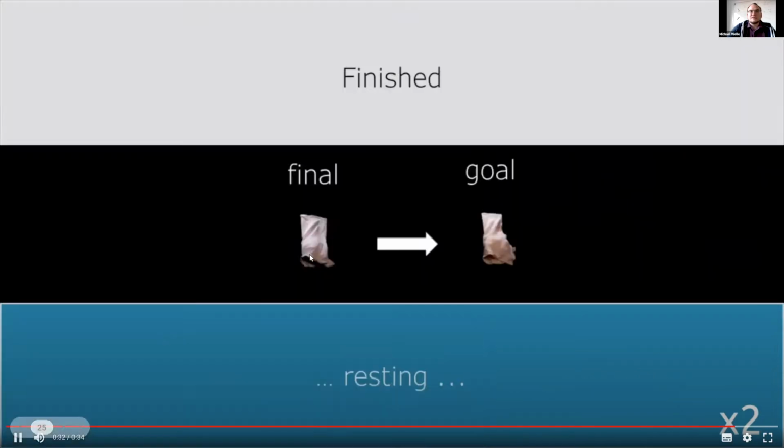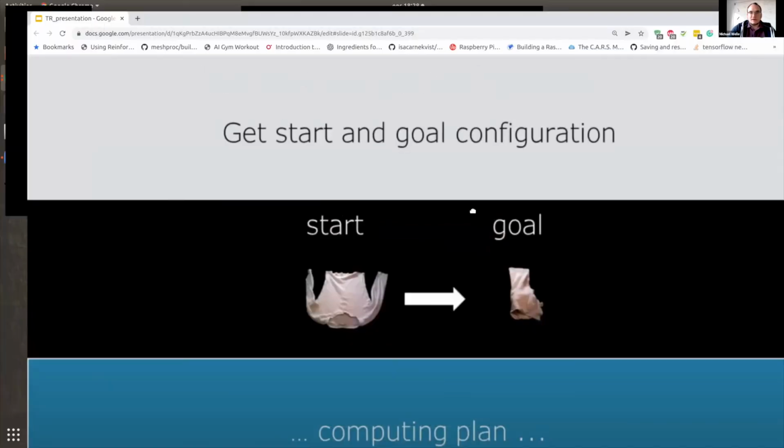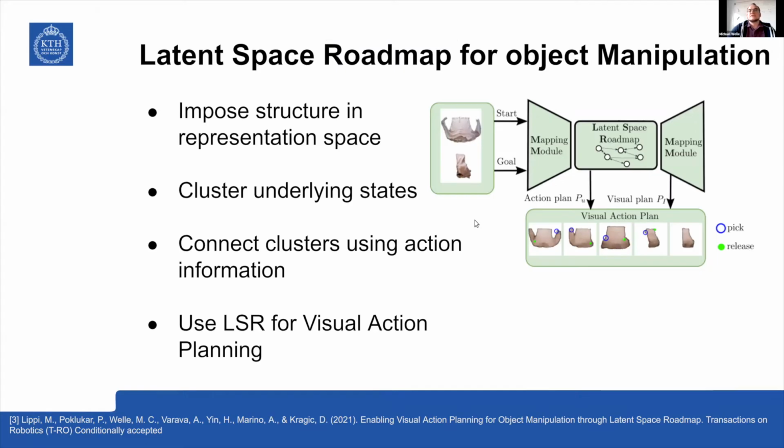Now it's close enough to the goal state, so they found the same node, and therefore the procedure terminates.